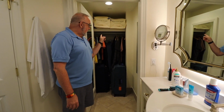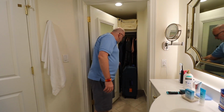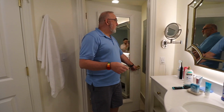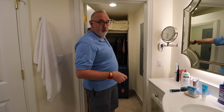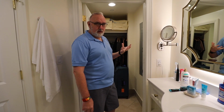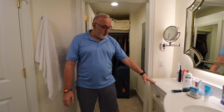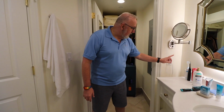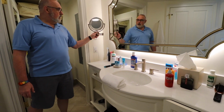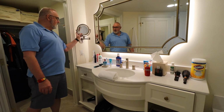Nice spacious closet to hang your clothes, put your suitcases, and if you don't want to see it, you can close it off. A little tip from us though, keep it open for whatever reason. There's no air flow in there, and if you close the door and you open it, you can feel the heat. We discovered that this morning. But anyway, plenty of storage here in the bathroom, and again, lots of outlets. We like nice mirror for those that need to get up close and personal to their faces.